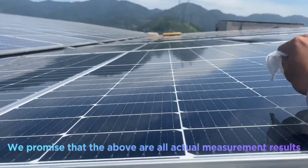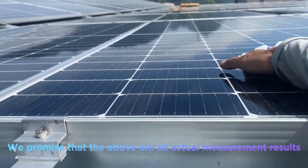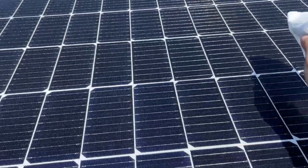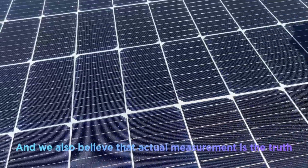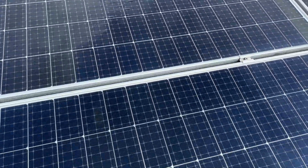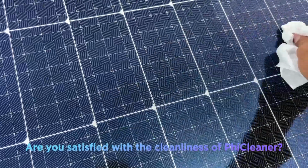We promise that the above are all actual measurement results. And we also believe that actual measurement is the truth. Are you satisfied with the cleanliness of PhiCleaner?